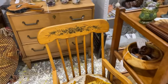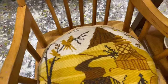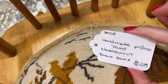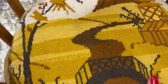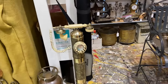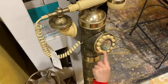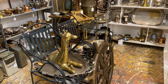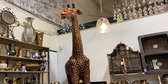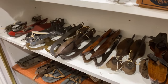Look at this sweet little chair. Little child's rocking chair, but I really like this pillow. I like the colors. Handmade needlepoint pillow, 28. Yeah, those tones. Look at all the brass pieces and the giant giraffe. All these old ice skates.